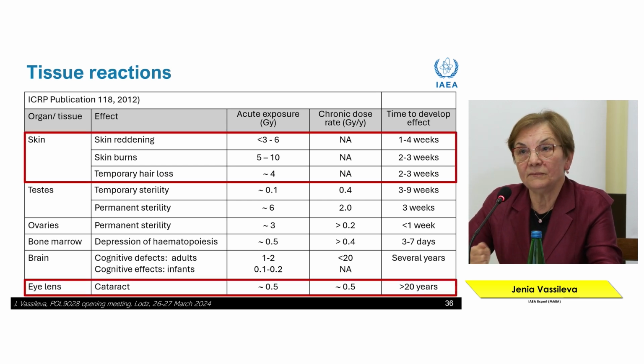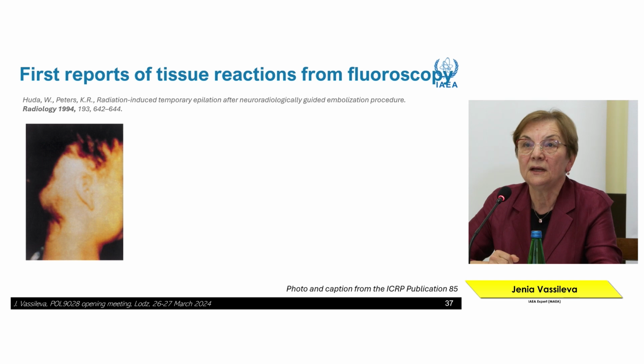So in interventional radiology, we have a focus on the skin for patient exposure and on cataract for the eye lens exposure of the medical staff, the interventional staff.